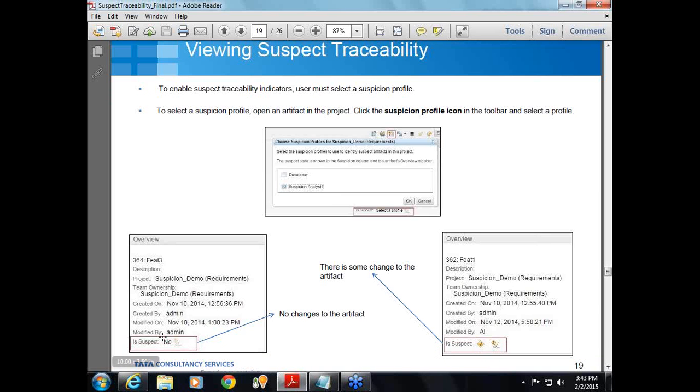So once the profile is selected, you can see here this is the overview of the artifact. Okay, it lists all the attributes, and you will have a field called is suspect. It says no, which means that there is no change to this artifact. Okay, this will be shown only after you select the profile. Okay, and here you can see that indicator, which means that there is some change to the profile. I mean the artifact. I'm sorry.